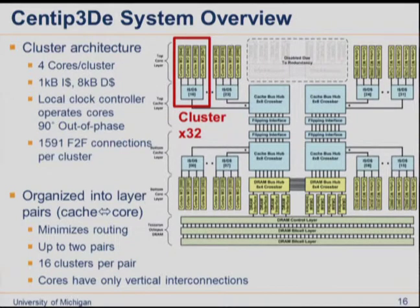In the full 7-layer version, there's 128 cores in the system, which is where we came up with the name Centipede, because there's 100 of them. In the system we tested, there's only 64.